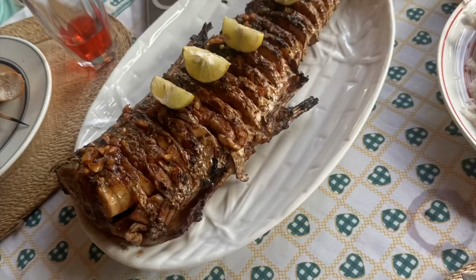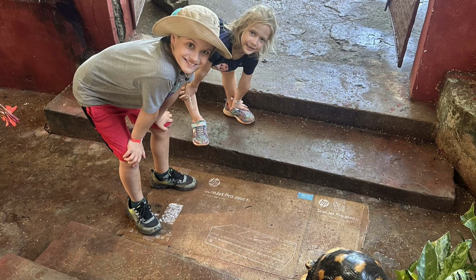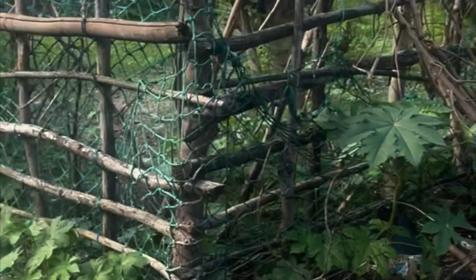All of the food was really, really good. This was, if not the best meal we've had on our whole trip, it definitely ranks in the top 5 meals that we've had on our whole trip, and that includes the food on the cruise ship as well. After the restaurant, we got back on our way.